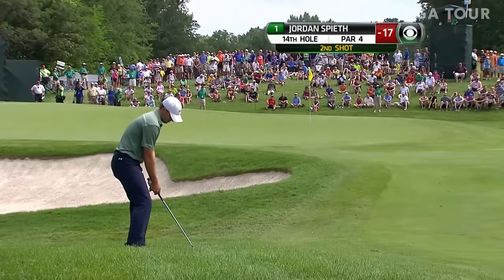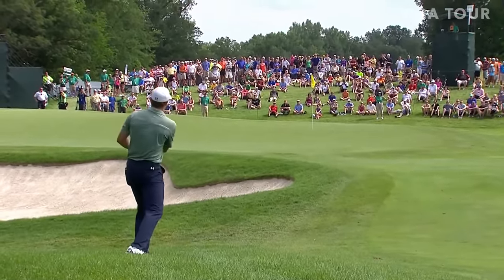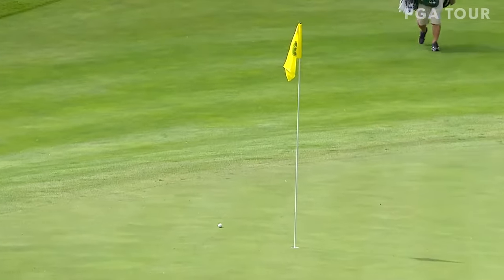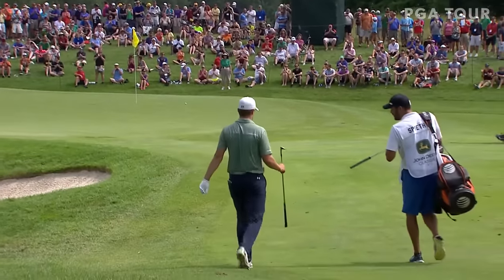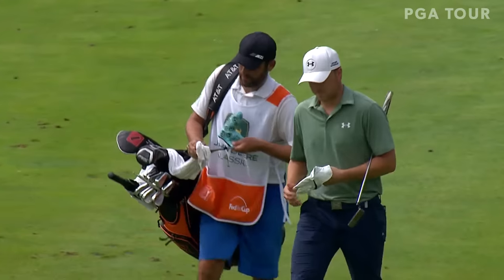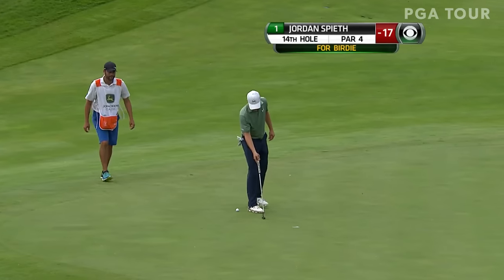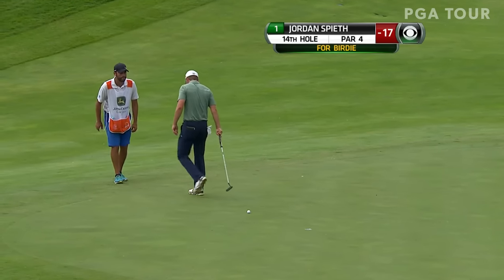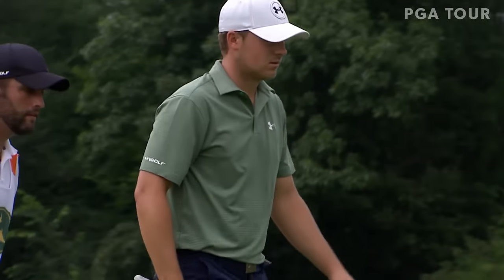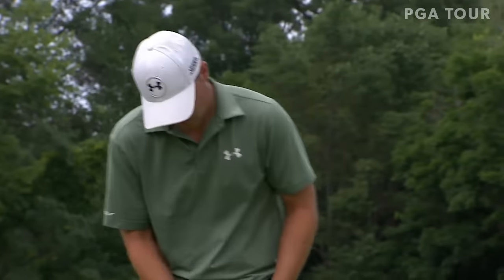Area of the game at which he excels. Yep. Yes, he does. Of course, there aren't many areas of the game where he doesn't excel. Yeah, that's a good point. Well, there's just a nasty little bit of right to left in this one. Depends on the pace, of course, but he could hit it right edge and firm or just glide it in there outside the right. All right. This will get him two back of our leader.